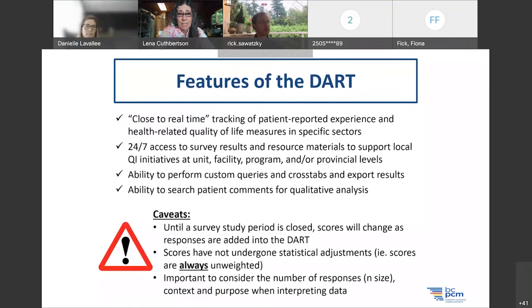So the features of the DART, as I said, close to real-time tracking of patient experiences, and we're evolving to include the PROMs data as well. 24/7 access by anyone from any computer anywhere in the world, with data that's available at the provincial level, at program levels, at regional levels, at facility levels, right down to the point of care. It allows users of the DART to do custom queries and crosstabs and to export their results, and they can do searches on patient comments for qualitative analysis.